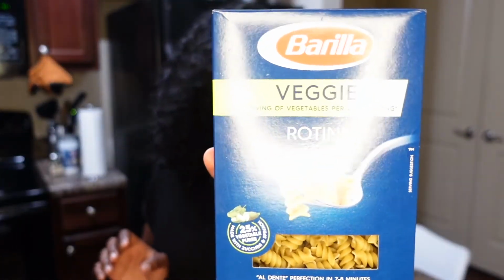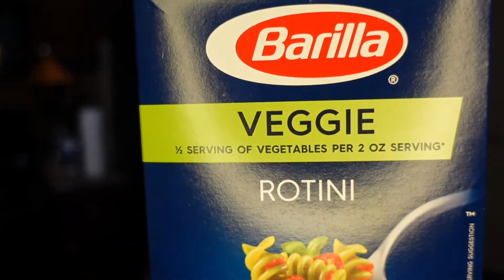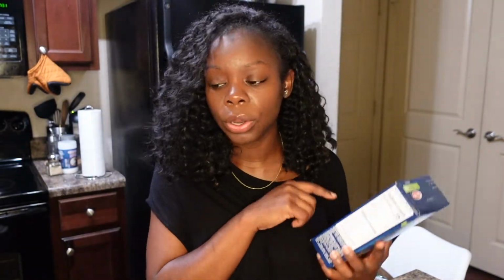What I like for a healthier version is getting the veggie type of pasta. I found this really good. I ate this a lot when I was back in New York, and it's been a while because I haven't really been able to find it in other stores here in Florida, but veggie pasta is a really good pasta. I don't like the chickpea one or the lentil one. Not really a fan of those, or the wheat ones. I just don't like the texture of those, but the veggie one is pretty good.